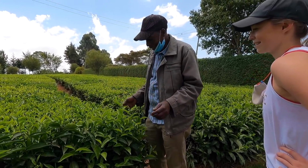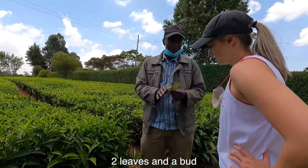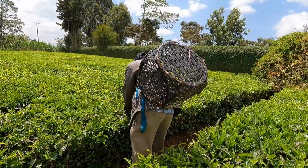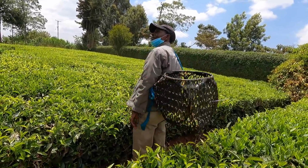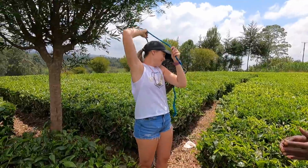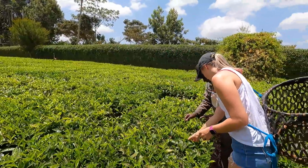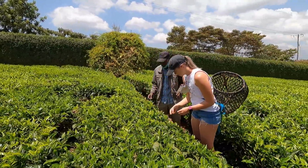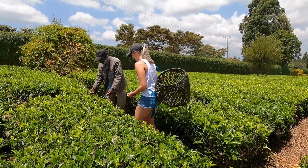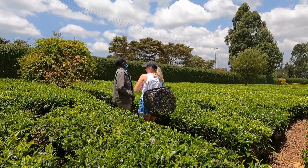We do pluck it here. We do pluck this way. These are two leaves and a bud. Okay. You have to do it, so that you have a photo. Yeah, that is easy. The question is, what to pluck? Like with that one, yeah, ready? Yeah, even that is really alright. Do it with your two hands. It's funny how you can see it so fast, and I'm like, this way. Oh, this way. Yeah. I got it.